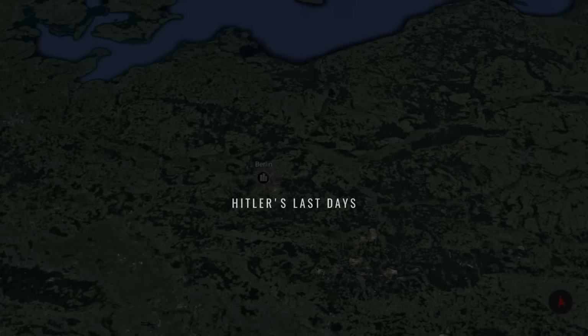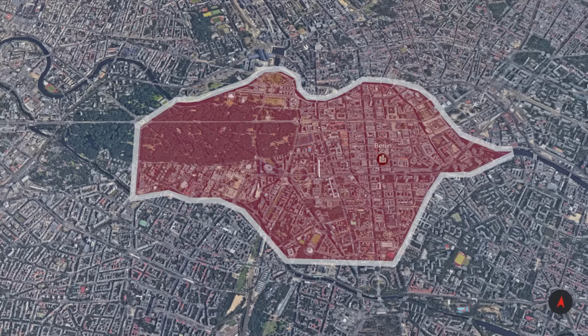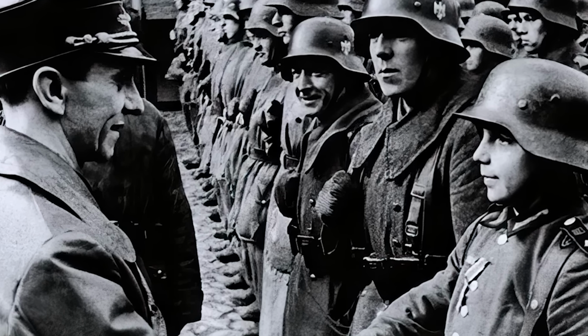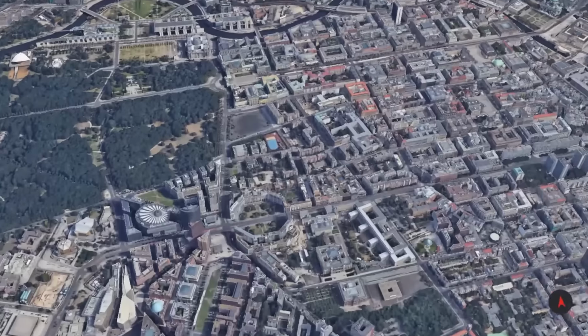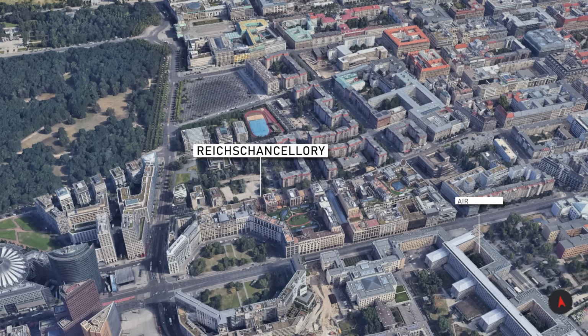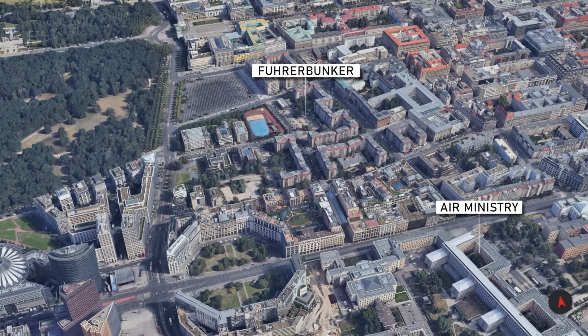First off, we need to head to Berlin and the Central or Z Zone, as it was known to the city's defenders. This is the area in which a mixture of die-hard Nazis and reluctant old men and young boys found themselves fighting for their lives once the noose had closed around the capital. Included in this central area were the famous Reichstag, Reichschancellery, Goering's Air Ministry, and of course the Führerbunker itself.